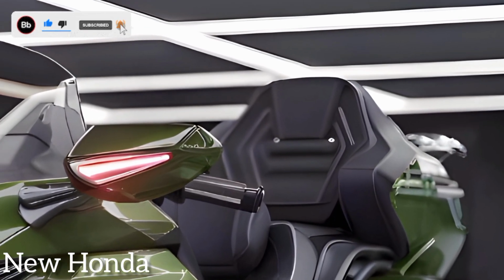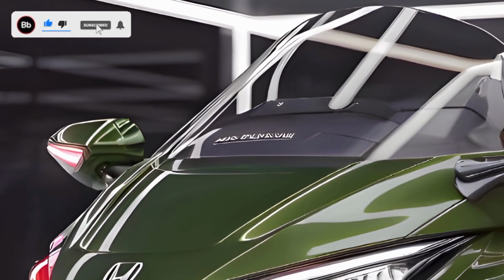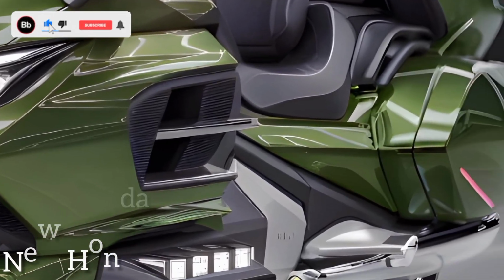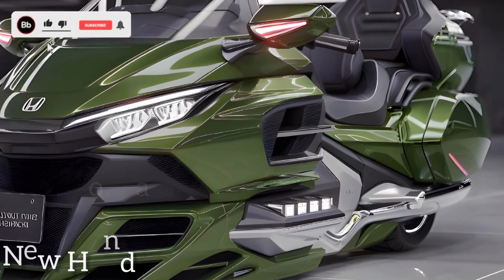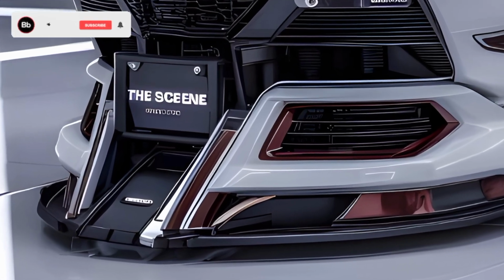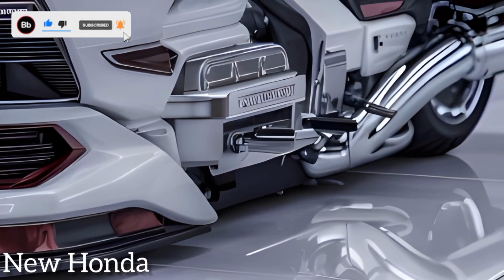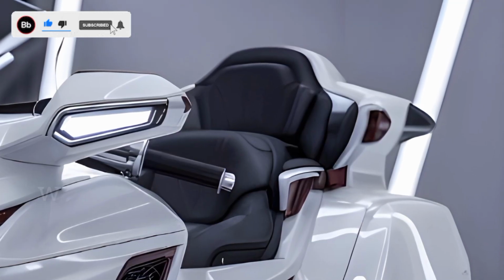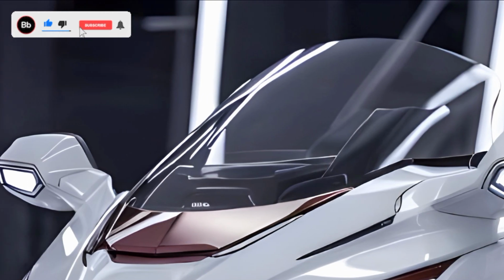Pricing is always a big question, and while exact figures will vary by region, estimates put the 2026 Honda Gold Wing Trike in the premium category, likely starting above $35,000. This positions it as a luxury touring investment rather than a casual purchase. But for those who view riding as a lifestyle and not just a hobby, the cost brings with it unmatched reliability and Honda's strong reputation for build quality. The expected release window is late 2025 into early 2026, with availability starting in North America and gradually expanding to Europe and Asia.